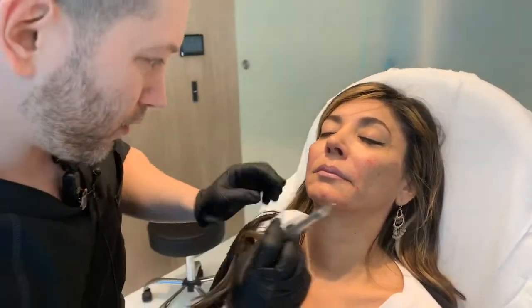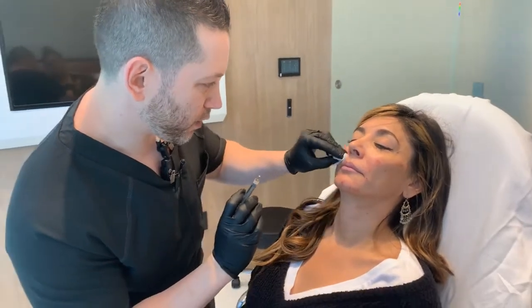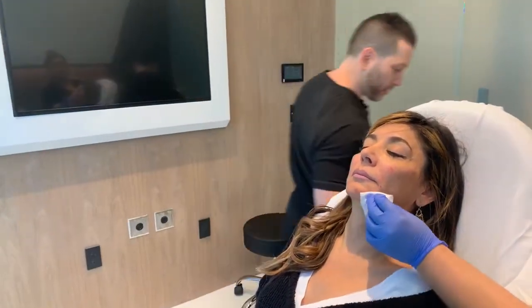But all of this needs to be individualized, guys. We had a discussion, a long discussion of what's going to make her look great. So, I mean, that looks amazing even right there.